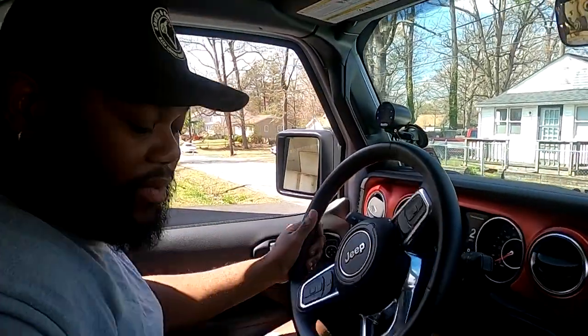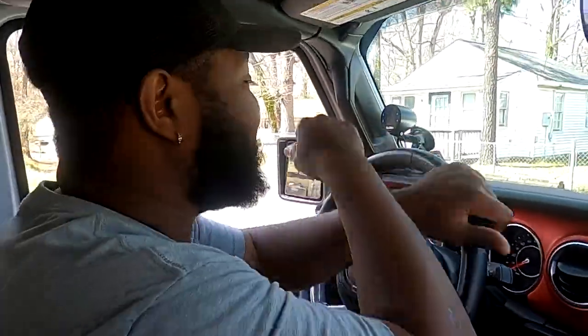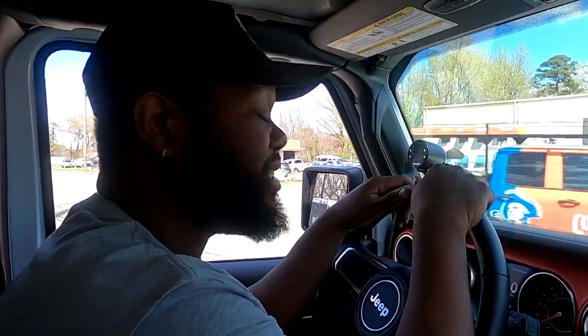All right, we are in a Jeep Gladiator that has a Cummins in it with a Banks tuner. Completely unnecessary? Yes. Definitely doesn't need this. But is it cool? We love it. Yes, we do.